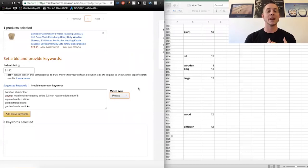But since your match type was so broad for the word garlic, you can show for all of these different phrases, right? So you're going to be shown a lot more. It's generally going to be more expensive, right? Because you're getting in front of more people, and it's going to generally at times be less profitable because you're not as targeted for who you're showing it to, right?